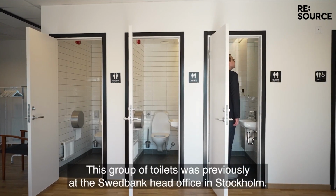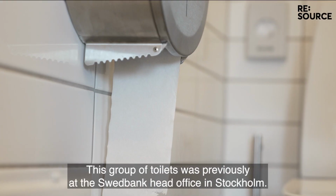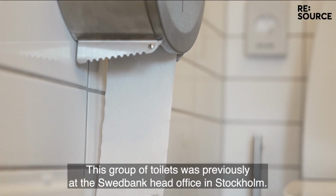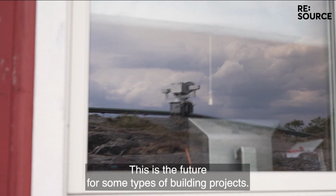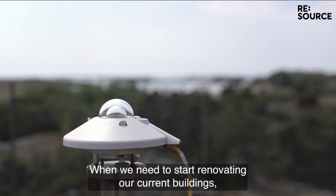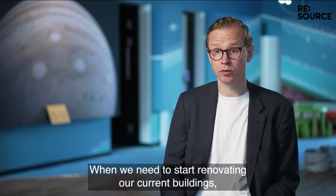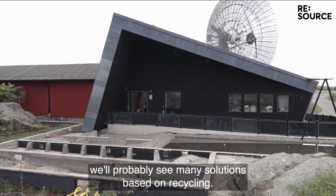Det är en hel toalettgrupp som har tidigare suttit på Swedbanks huvudkontor i Stockholm som vi då har fått hit. Så att det är återbrukade toaletter alltihopa. Det här är framtiden för vissa typer av byggprojekt, kanske framförallt när vi ska börja renovera vårt befintliga bestånd, så kommer vi nog se väldigt mycket lösningar som bygger på just återbruk.